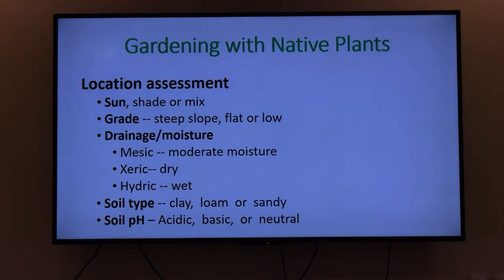So let's talk about gardening with native plants, now that you've got the background. When you're thinking about putting in some native plants, as with any garden plants you want to put in, you need to assess your location. What's the sun situation, sun or shade? What's the moisture situation? Are you on a slope where you've got erosion and more dry conditions to deal with, or are you in a low area that's going to be more likely to be wet?